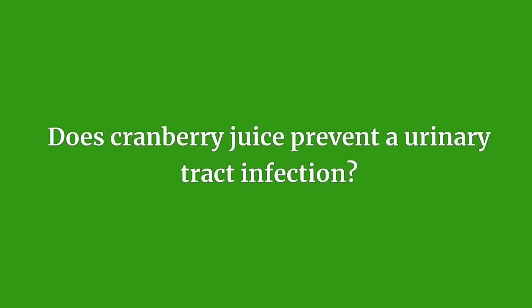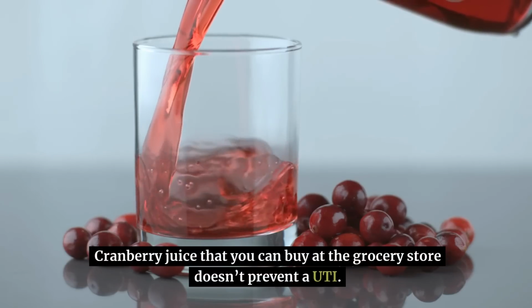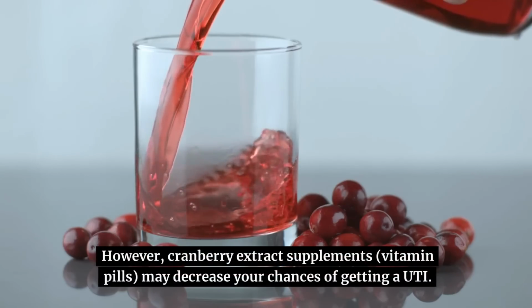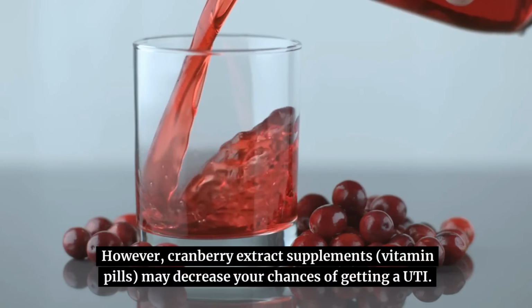Does cranberry juice prevent a urinary tract infection? Cranberry juice that you can buy at the grocery store doesn't prevent a UTI. However, cranberry extract supplements, vitamin pills, may decrease your chances of getting a UTI.